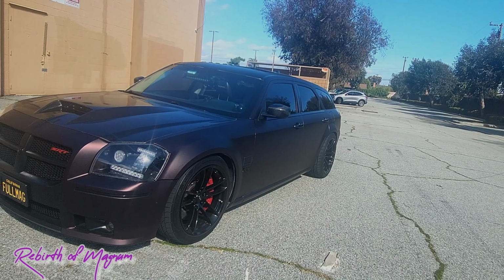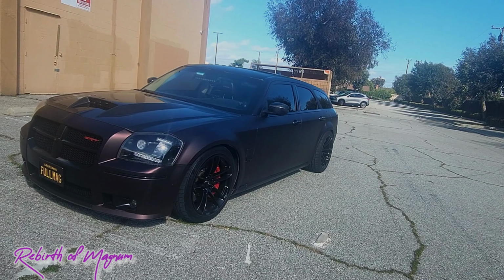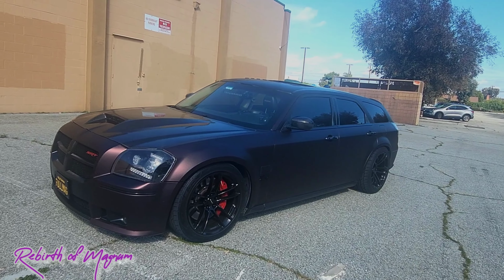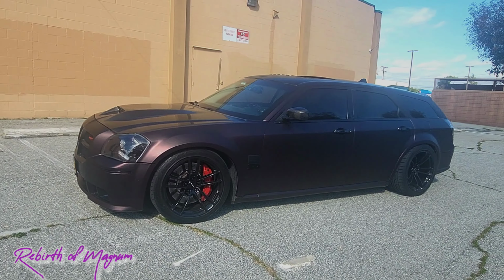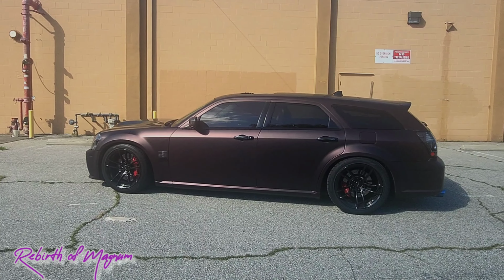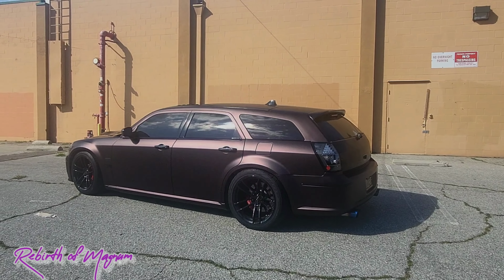Anyway, the 2006 Magnum SRT was a masterpiece in my opinion, because I'm a lover of all things station wagon. I love having a rear hatch. I love being able to throw anything in the back, like a big screen TV, and take it home from Walmart or wherever you get it from. Can't do that in the Charger. Can't do that in the Challenger. The Magnum was calling my name.